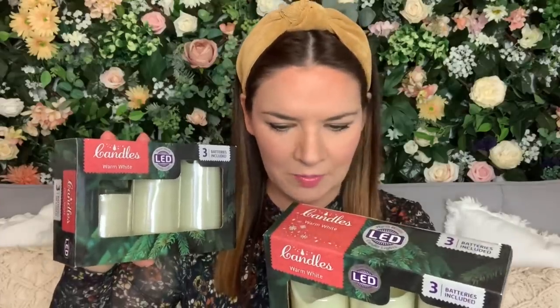And then the last two things I'm going to show you are these LED candles. They're warm white candles and they were £2 each, which is a really good price because I've been buying a few of these over the last year from The Range and Home Bargains and B&M. I'm just checking it was £2. Yeah, because it's got the two at the back there.